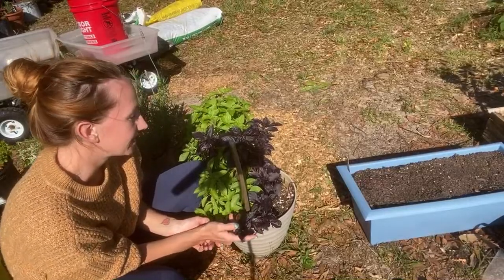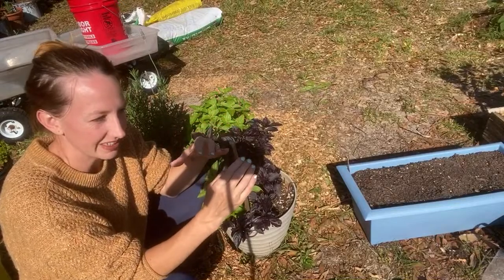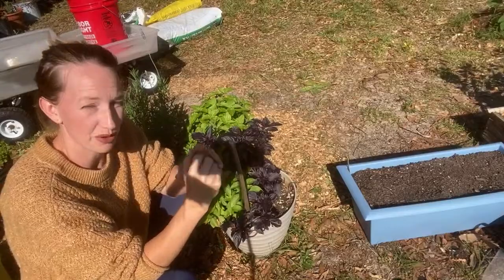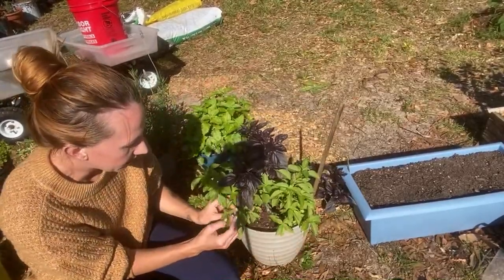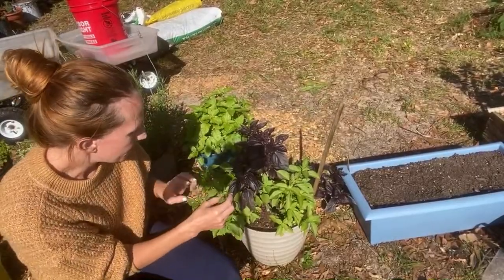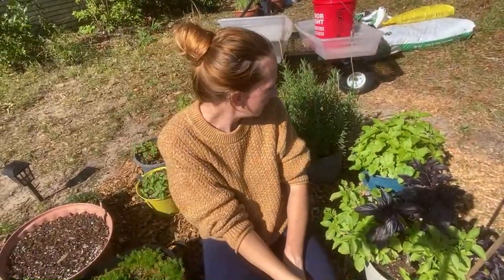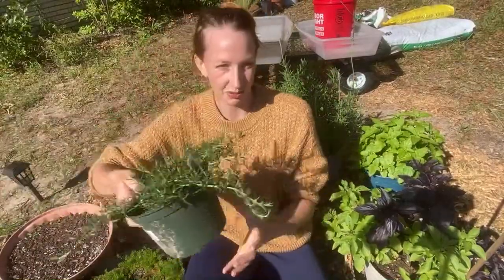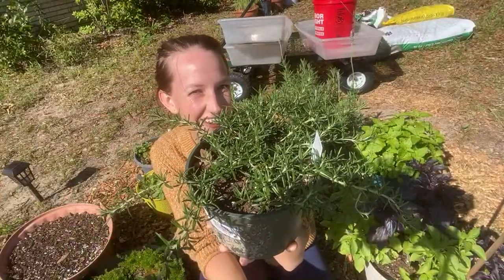So basil and mint are really interesting in that they kind of like to be chopped down and hurt a little bit, and they just thrive if you do that. So I'm definitely going to chop these down later, and I'm going to dry the basil, and that's kind of what I've been doing this week, taking in the mint and the basil and the lavender and drying it. Oh, I have rosemary too. This is rosemary. God, I wish you guys could smell this stuff. It's so rewarding and so fun.